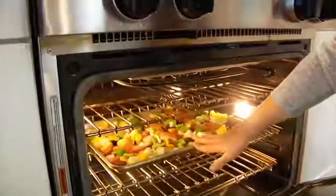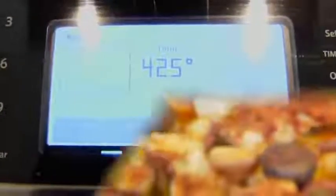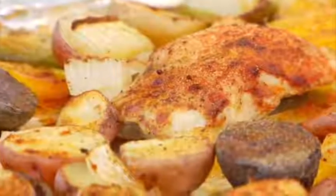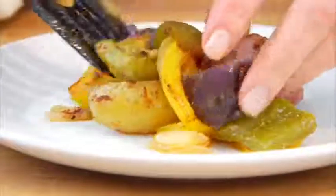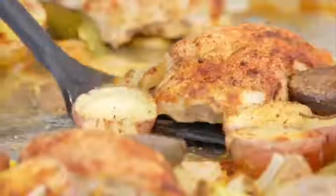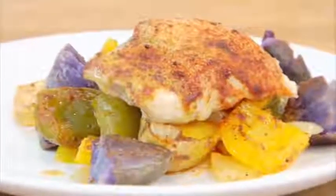Then we pop the whole tray in the oven for 25-30 minutes at 425 degrees, and you've got a 1-pan dinner ready to go. A lot of times I will either set this up in the morning or at the night before, and then if I'm not home, the babysitter can throw it in the oven or my husband can throw it in the oven, and I know that I have a clean and delicious meal ready for the family, even on the busiest night.